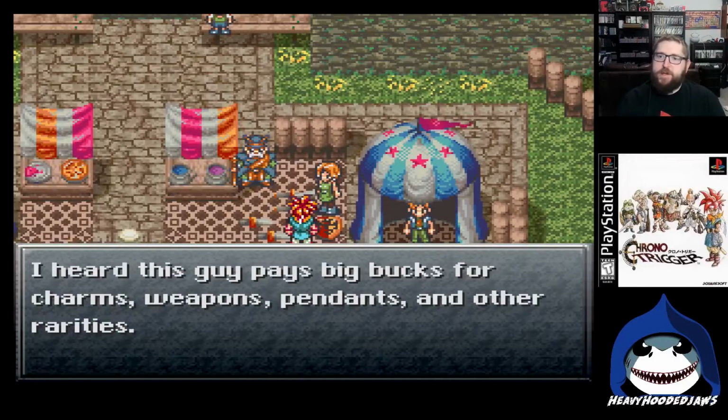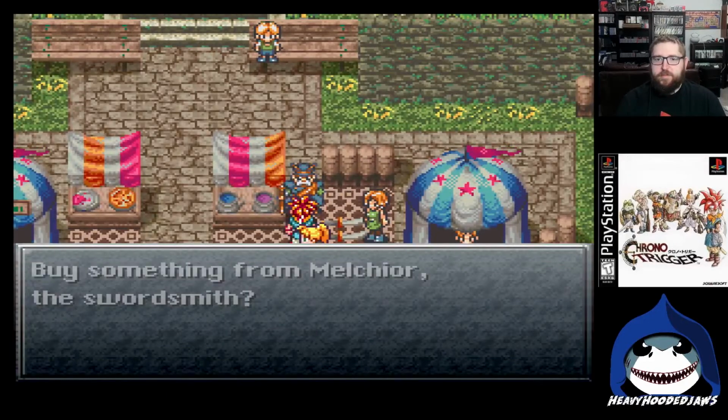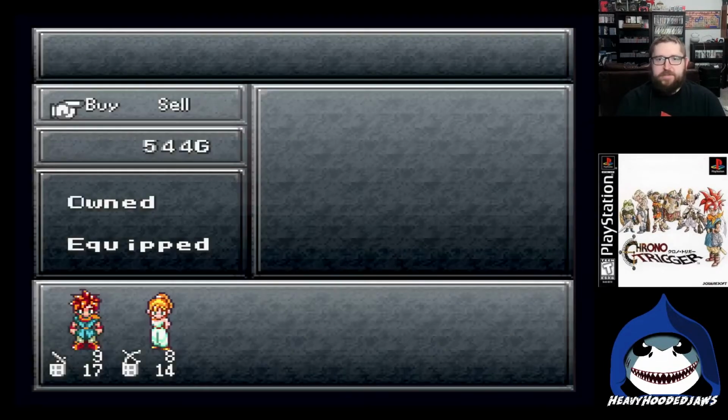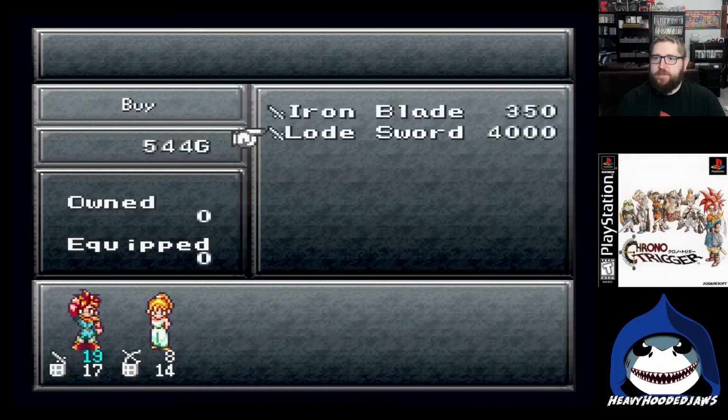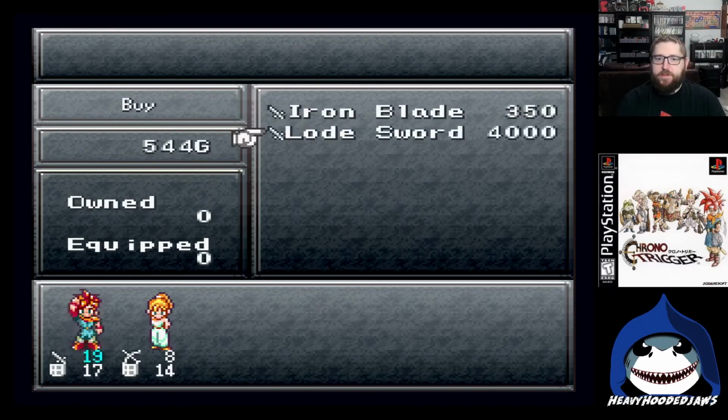Okay. I heard there's this guy who pays big bucks for charms, weapons, pendants, and other rarities. Buy something? Sure. What do you got? At least this merchant gave me the yes-no prompt before just throwing me into his inventory screen. We have the Iron Blade or the Load Sword. This one increases my attack by 2. This increases it by 10. But it's 4,000. I guess I might as well buy the one that I can use now.